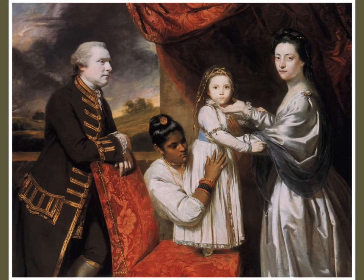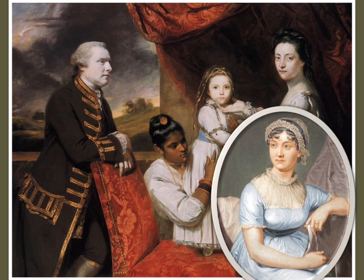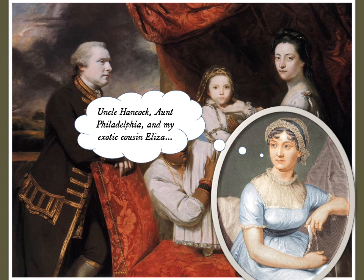This 1765 painting by Sir Joshua Reynolds in the collection of Gemäldegalerie, Berlin, shows the Hancock family with their Indian maid Clarinda in the center. Some characters of Jane Austen's novels are colored by the Hancocks, and the novelist even dedicated her Love and Friendship, published 1790, to her cousin Elizabeth, the little girl in this painting. After the death of her French husband, Elizabeth married Jane Austen's fourth and favorite brother, Henry T. Austen, in 1797, thereby becoming also sister-in-law to the novelist.